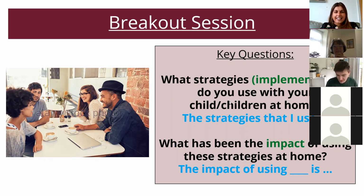Is there anything else that anyone wanted to ask or share? Because I think that's what's really nice about sharing lots of different things. I've got Emma writing that she writes comic strips, invents Pokemon. I love that. Label different powers. That's amazing. Make a scrapbook. All of these ideas are so good.